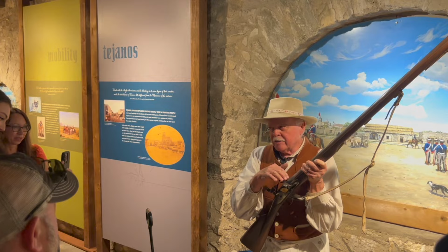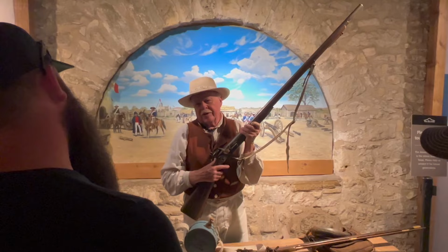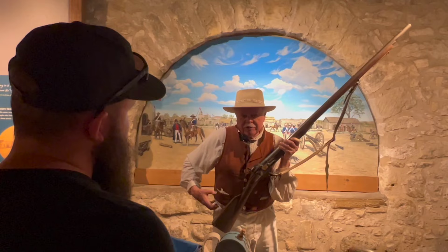How long does that flint last? They estimate around 20 shots. But every time you pull the trigger, it's going to knock some more off. I've seen a guy put a brand new flint in, pull the trigger, and it shatters. You can always carry a pouch full of flints. Yeah, it's just Mother Nature.